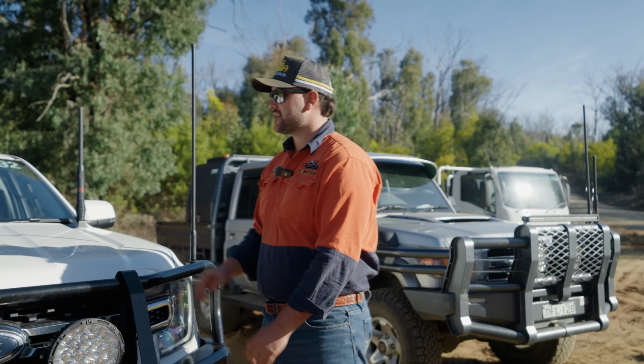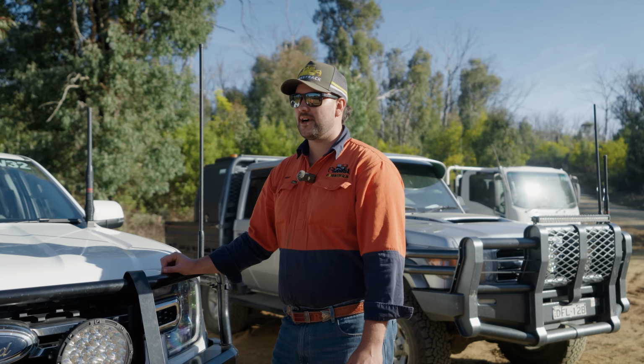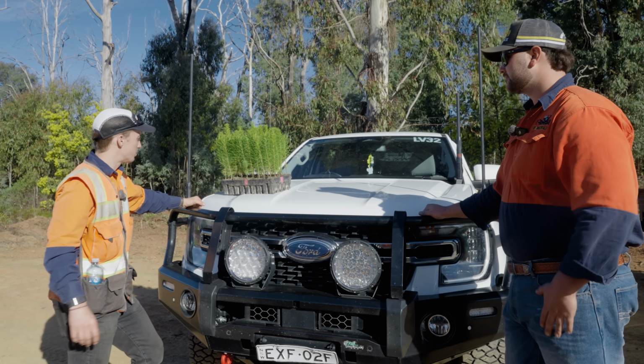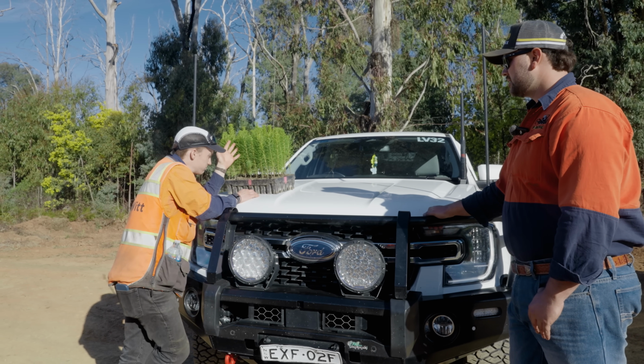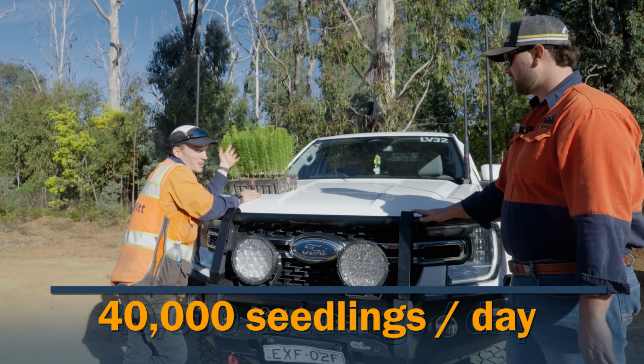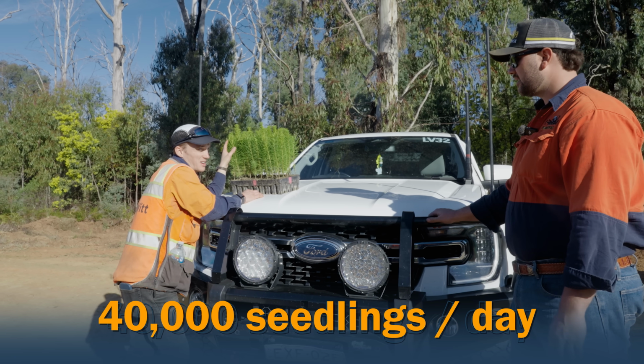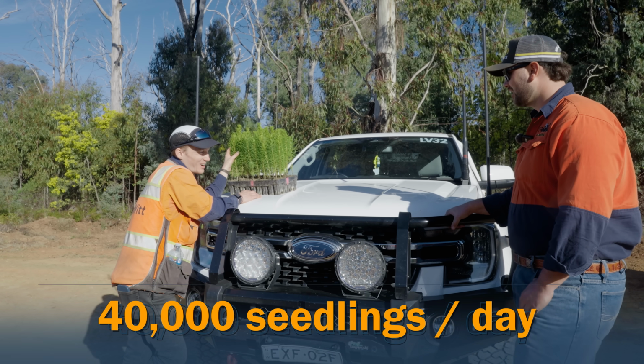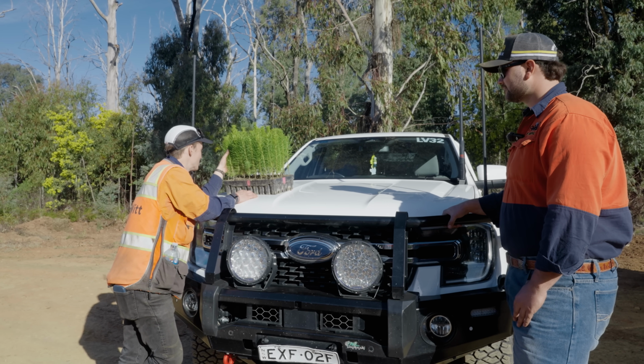Really? So it's all human labour. None of it's mechanical on that side of things. It's the only part that's done with a labour force, and that's been the best way to do it. And they'll plant, some planting crews will do 35 to 40,000 seedlings a day if they're a big crew. 35 to 40,000 a day. Yeah, they get over some ground. Holy smokes! Wow.